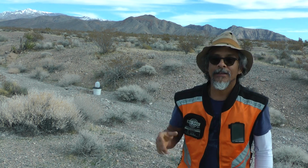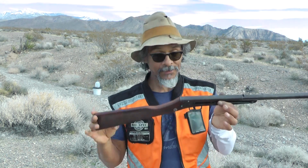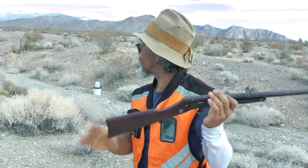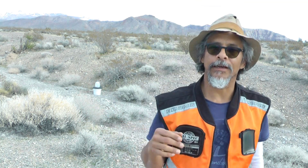There we go. I figured out what the problem was. I had to just put point of aim right on target. So it shoots just fine out at 10 yards. So I'm going to let this vehicle go by because I don't want to excite anybody with what I'm doing, although I am in an area that's quite open to shooting firearms and the like.